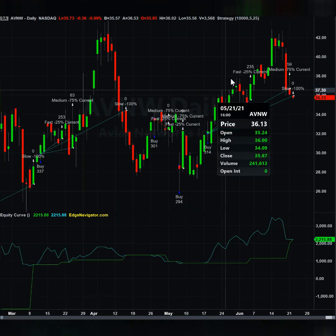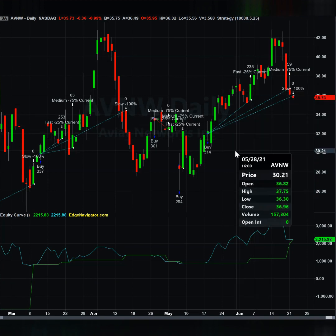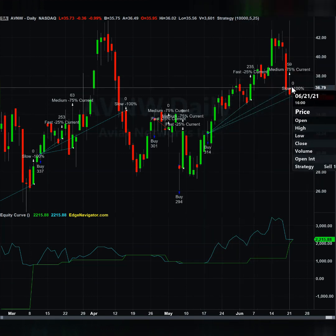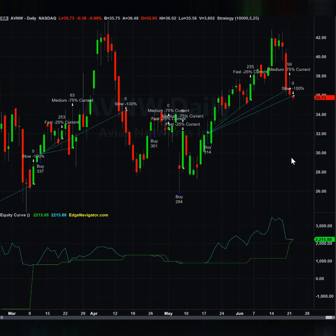So this is our last trade on AVNW, Aviat Networks, a resurgence of strength here with one exit there, second exit, third exit, now out. All right, so that's one where it's just a sideways market that we're capturing some little momentum that's running through there. All right, so this is all on the daily chart. I also run half-day charts and hourly charts on many of these symbols too.